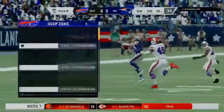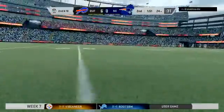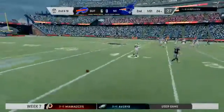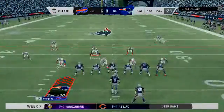This team is not going to make it easy for you. They're a physical group, and we just saw it there on that play. They came in, made the contact, just as he's trying to haul it in. From the 24, they'll go again on 2nd and 10.